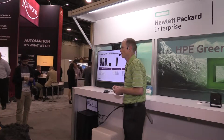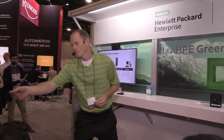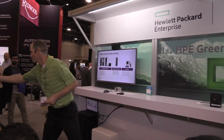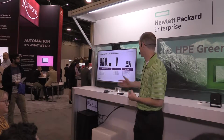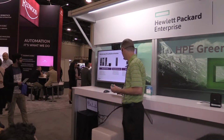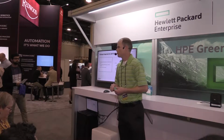Okay, so who has the number one server portfolio for the HANA deployments? All right, one ticket there, thank you. Yep, so it's really irresponsible for me not to mention this, even though I'm a storage guy, so I definitely want to bring that up. So let's jump into storage. I'm going to try and keep this pretty high level.